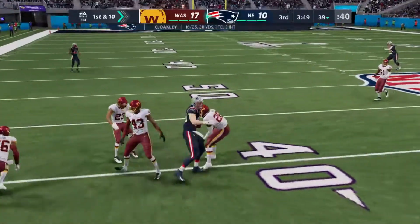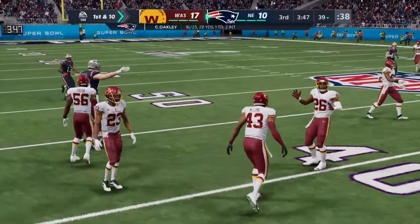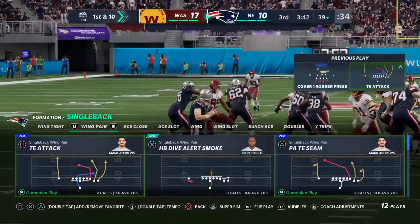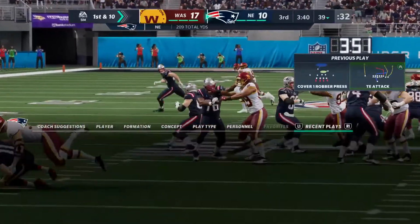They go back to the air here after the INT on the last drive. Looking left side, Andrews with it, complete. And he gets this one just shy of the 40, down at the 39. First down yardage on the first play of the drive, 14 yards.